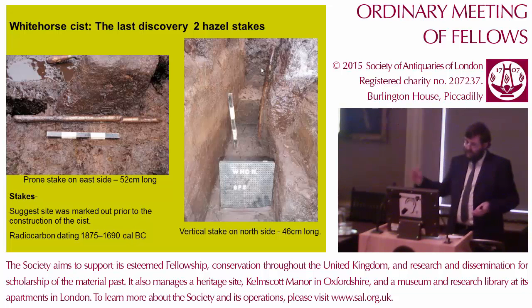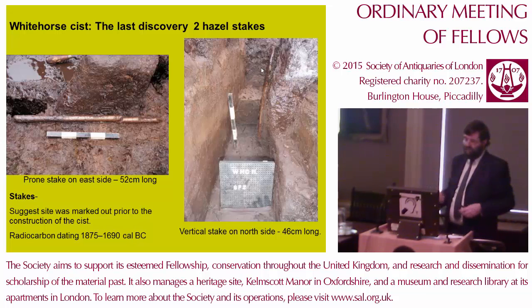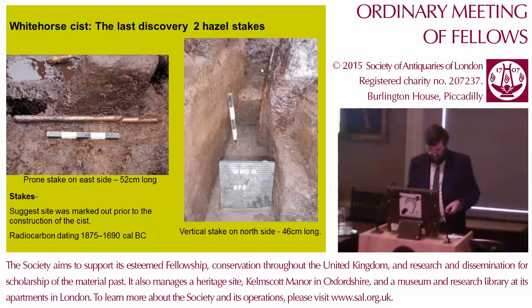Instead, we then cut round the exterior of the site into the peat mound. That proved to be very worthwhile because we had 2 hazel stakes, one lying prone at one back corner here, and another one at the other back corner stone, running down the back stone there. These proved useful because they've both been radiocarbon dated. They both fall in the same period, 1875 to 1690 cal BC. We believe that these were associated with the marking out of the site for its construction. It's possible there would have been 2 more stakes, of course, closer to the edge of the mound, but these obviously wouldn't have survived because they'd have dried out, desiccated, a long time ago.